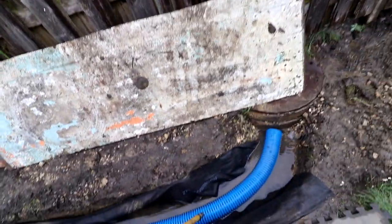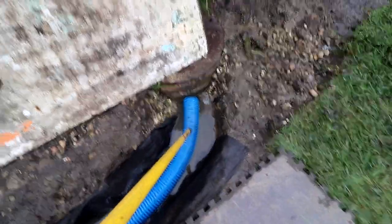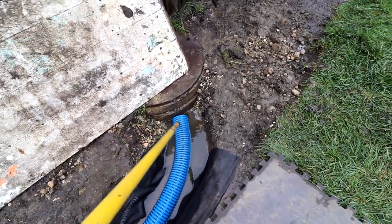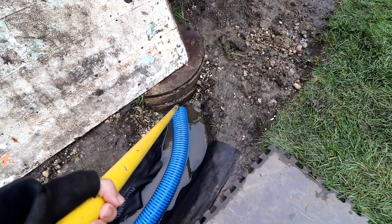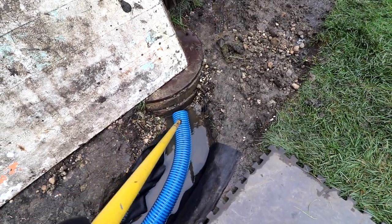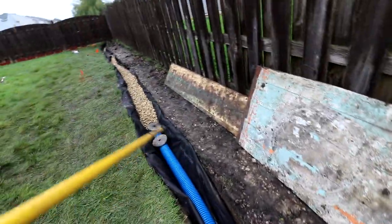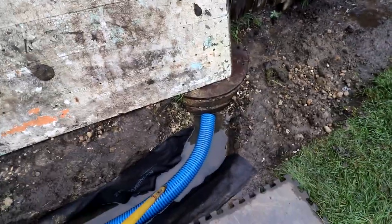So when I get to here, this will be all the way down, and then the tile is going to come and drill a hole here, and then we're going to connect this hose to the piece of PVC pipe that's going to be in here, and then all the water from this area will travel right down this lower part when it rains.